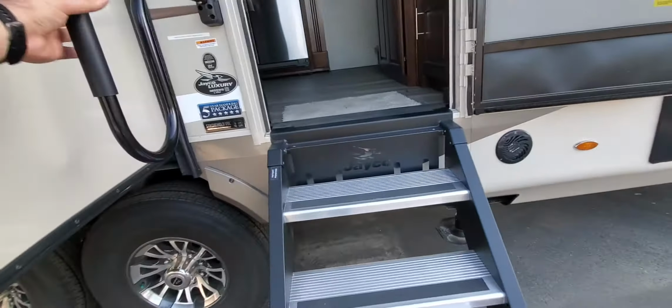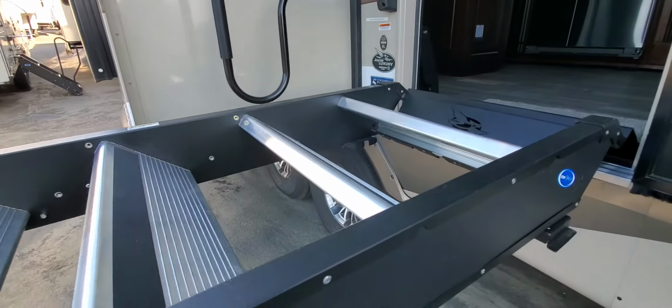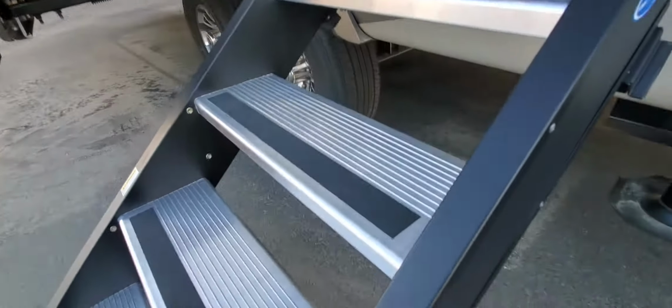This is a Jayco exclusive right now. As you can see, this has a lift system attached to it. You physically have to push it down. It is not going to drop down with 1,100 pounds of pressure as every other manufacturer will.